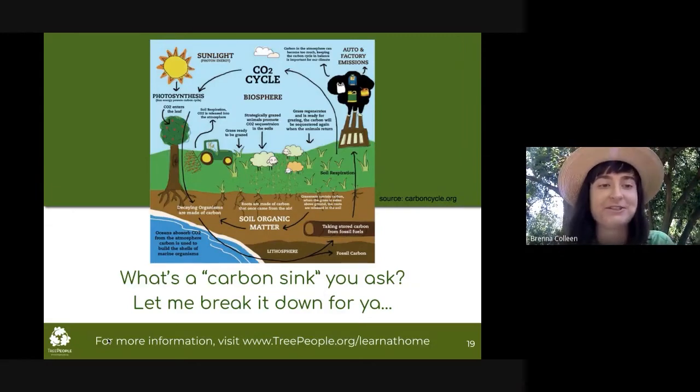Grasses are more efficient than trees when it comes to sequestering carbon because they store it underground in their root systems, whereas trees mainly store carbon in their leaves and woody biomass. So if grass is, say, eaten by sheep, as we see in this illustration, or mowed down, or burned by a fire, or dies from drought, which would be rare because these native grasses are very drought tolerant, the carbon that they have stored in their roots will remain stored in the soil.